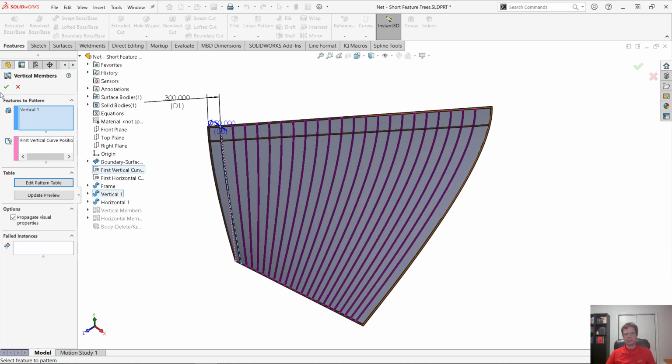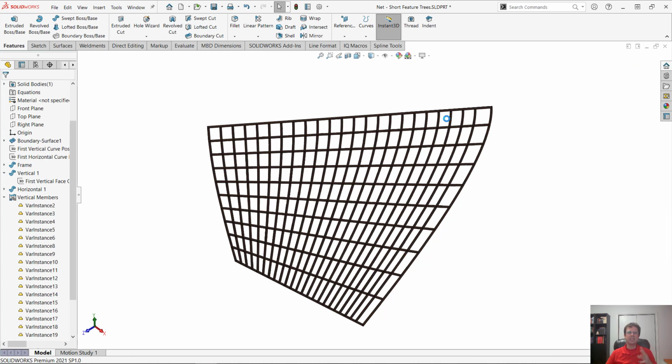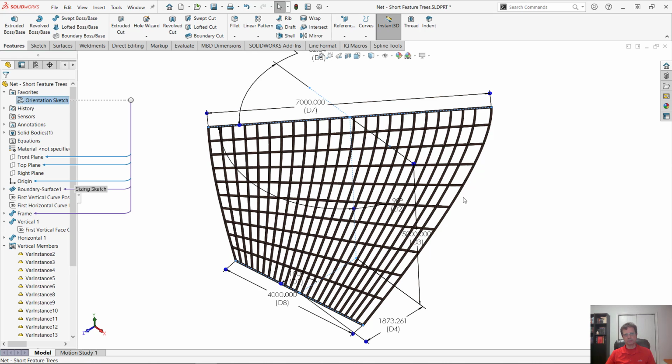So much faster. Unfortunately, I cannot really use equations or anything else from this point of view to increase or decrease the number of instances. So for that, you're still gonna have to rely probably on the Excel table. That is the fastest way possible. Okay, last couple of tests.